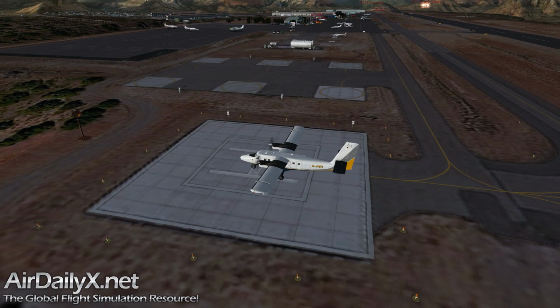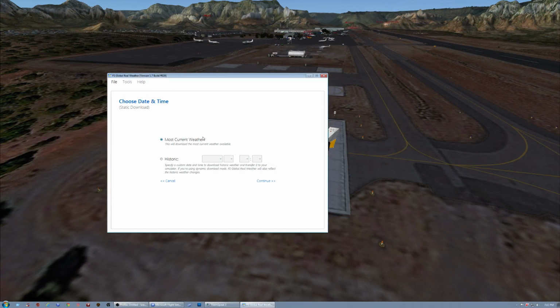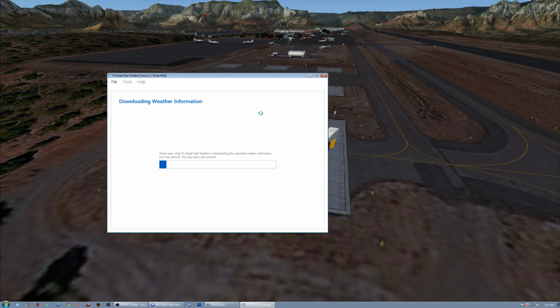We'll just do a static weather download real quick. Let me go to desktop. I'll just download this. World weather once you're in the sim, guys? I forgot to go back. That's why that landing was so smooth. I was like, wow, this is actually going better than I thought. All right, it's downloading now. 17 knots, 25 on the downwind, and like 17 knots on final.